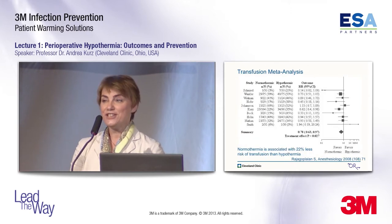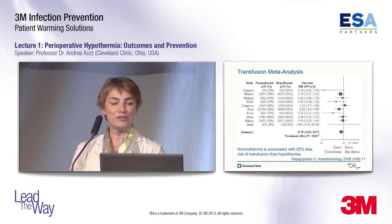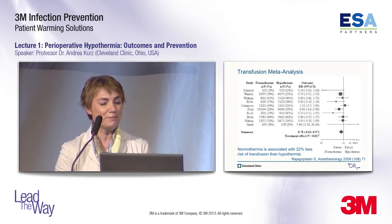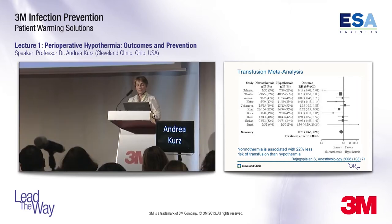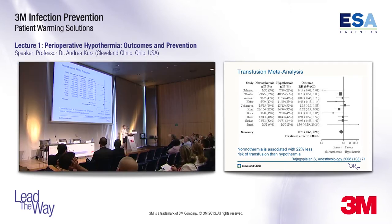And as you might imagine, this translates to perioperative transfusion requirements. And these are almost the same studies. And here in the forest plot, you again see most of them favor normothermia. And we saw that normothermia is associated with 22% less risk of transfusion.